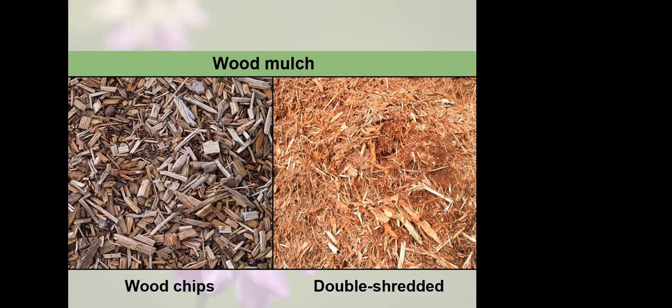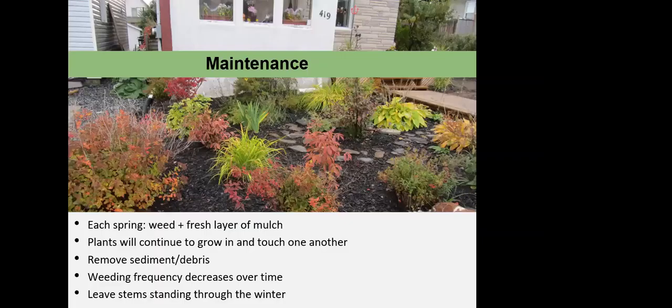As far as maintenance, it's pretty constant with your regular garden maintenance. Each spring, you maybe want to weed. If you need a fresh layer of mulch, you can add that. Plants will continue to grow in, and that's really what you want to do, is encourage plants to start touching one another. What that is going to do is reduce the competition for weeds. It's going to reduce the amount of sunlight that's exposed.